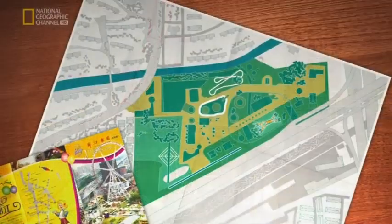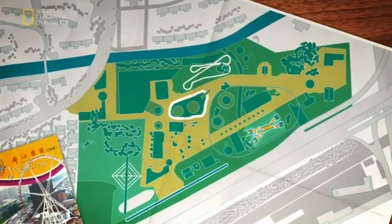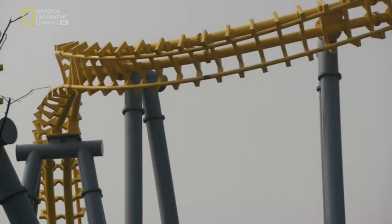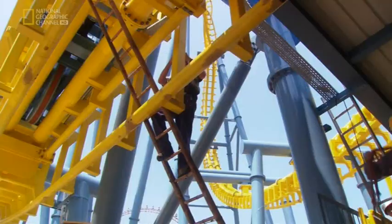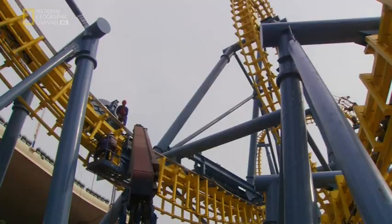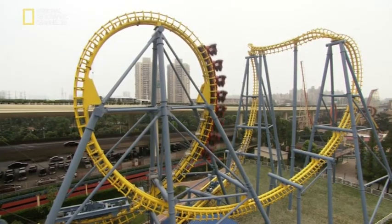The size of the park itself ensured high G-forces because the tight footprint means tight turns. So the more compact I make it, the tighter the curves and everything will be, so the more stress you will get on the human body. And you have to find a balance between what's acceptable and what's not. The giant inverted Boomerang raises the G-force bar.